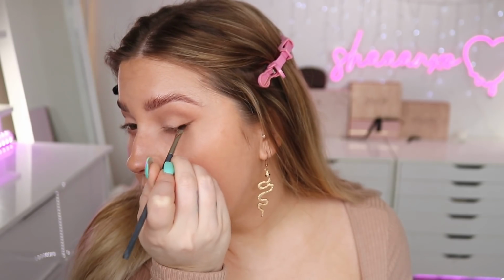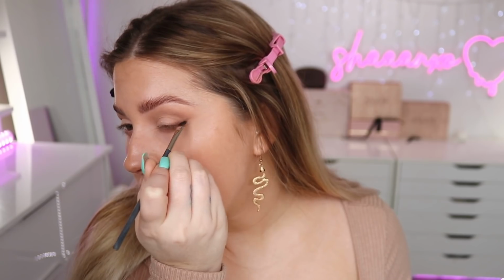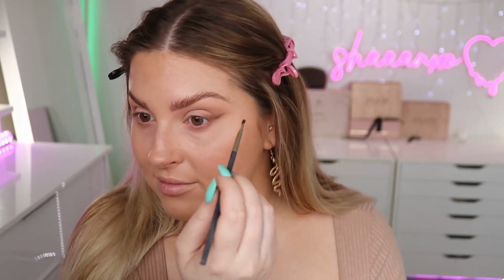And then my signature smoky liner, I'm going to use Dark Roasted eyeshadow. And I'm going to wing out this outer part of my eye and just smudge that in so it's nice and soft. Just like that, real simple. And this color is seriously bomb, you guys. I love this one. I think this is the first time I've used it and it is just so good.